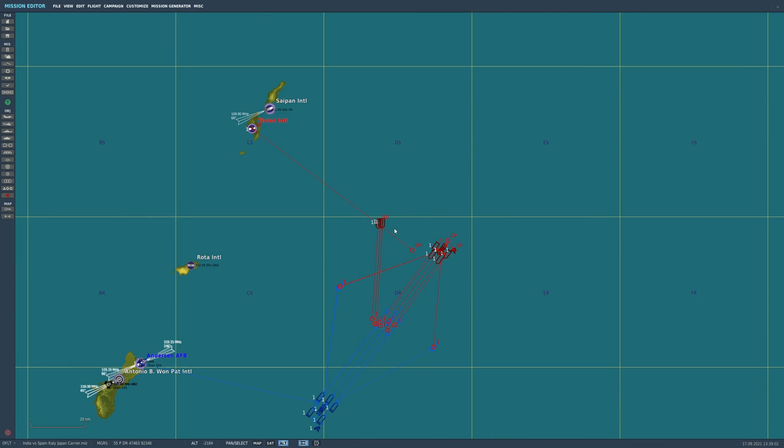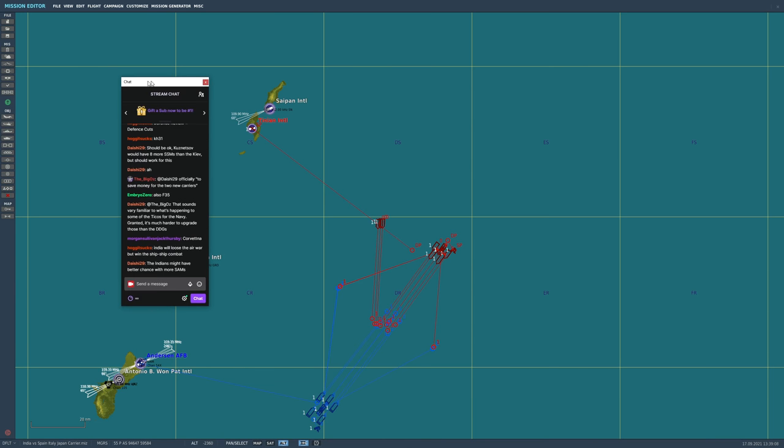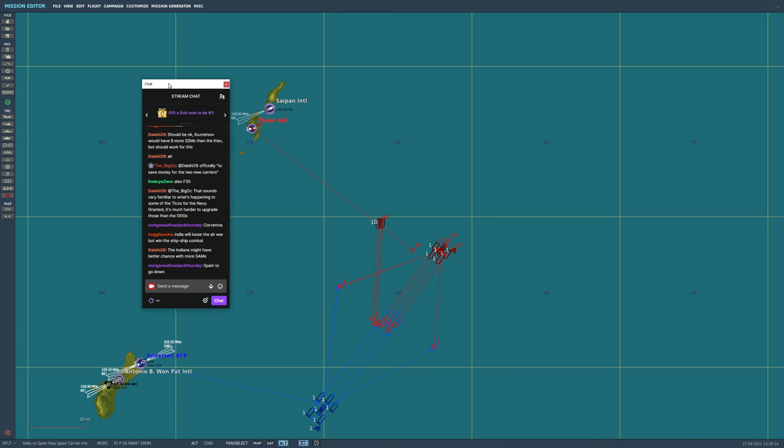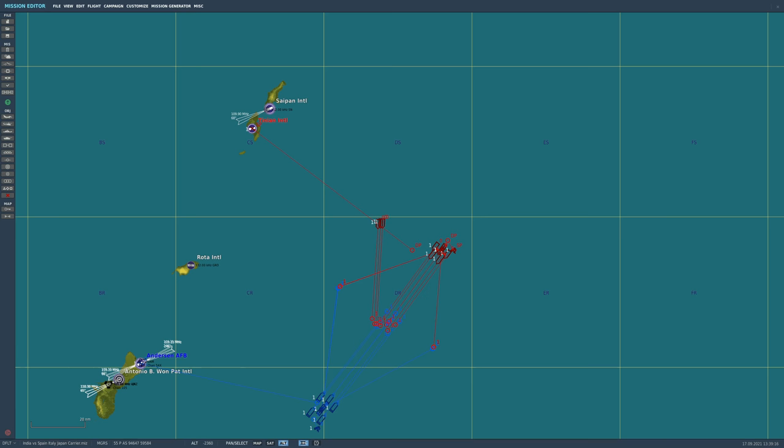Well, so long as Cortana doesn't drop a bomb on me, I think my team will do well. Okay, a lot of love for India going on. And on the stream, Hoggett says India will lose the air war but win the ship-to-ship combat. The Indians have a better chance with more SAMs. So a lot of Indian love going on. Well, I'm going to go against you guys. I'm going to go for Spaniards, Italians, and Japanese, just because I want to be different.